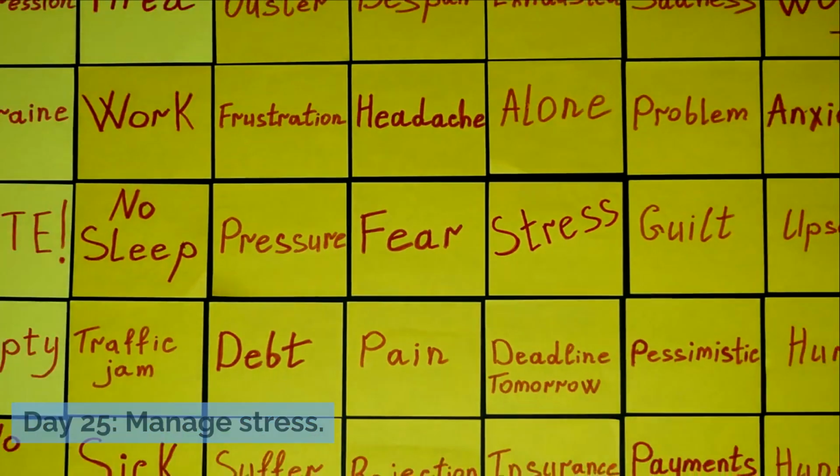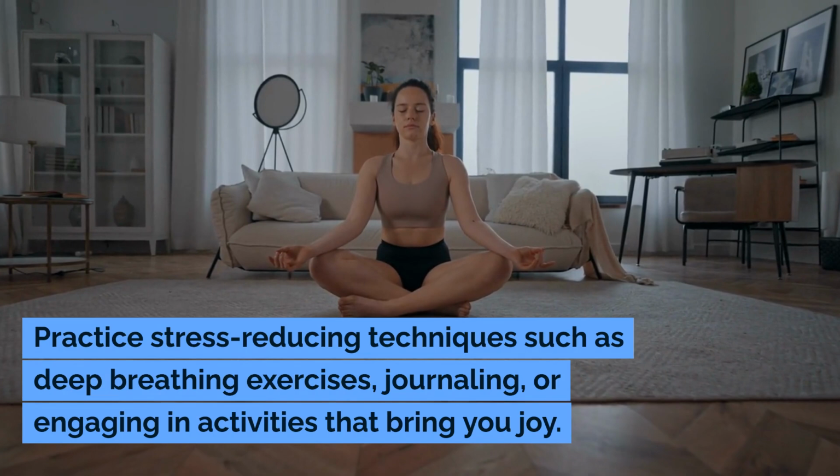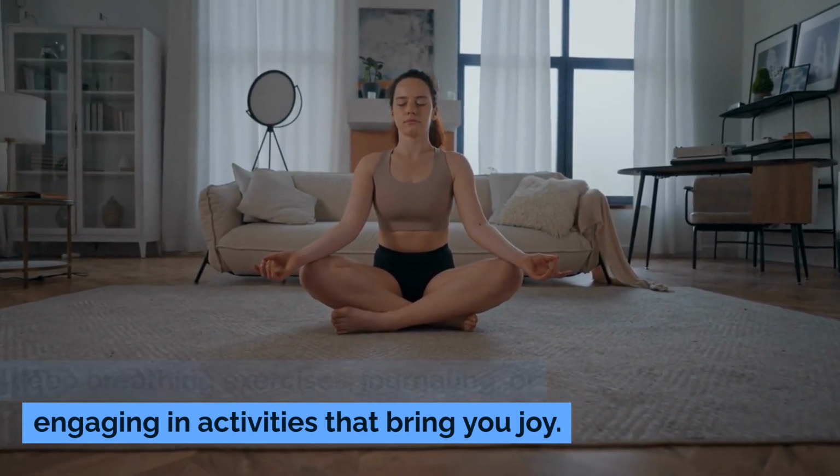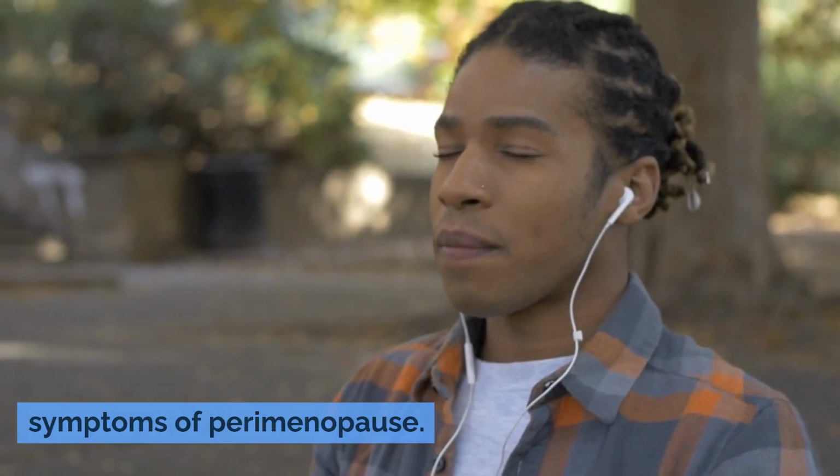Day 25. Manage stress. Practice stress-reducing techniques such as deep breathing exercises, journaling, or engaging in activities that bring you joy. Lowering stress levels can help alleviate symptoms of perimenopause.